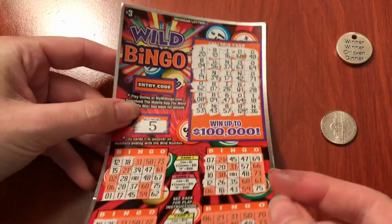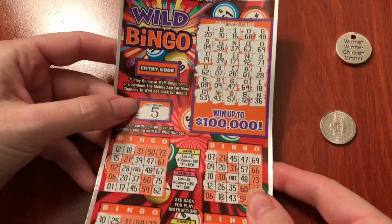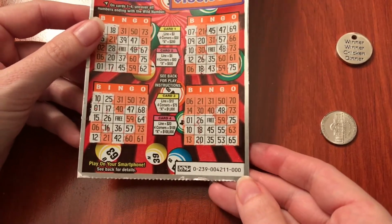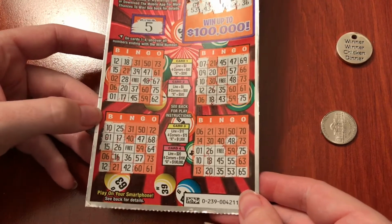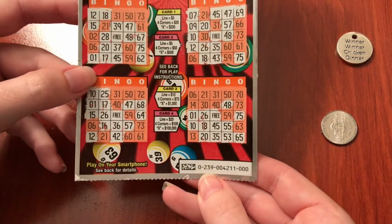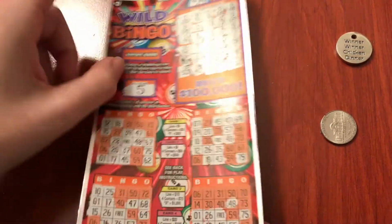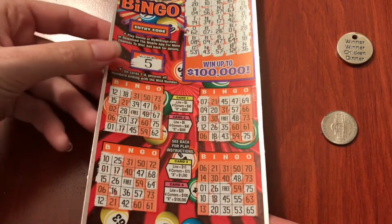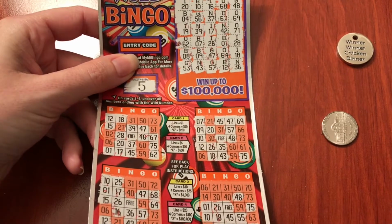Now, the way to play the second chance game, there's two ways to enter this as a second chance. One is anytime you have any losing ticket, you go on the Michigan Lottery website, you have an account or you make an account, and there's a second chance part, and you type in the game code, which is 239 in this case, and then down here there's a code. You scratch this off and you type that in for the other part. Now, the part up here, this entry code, they've changed this, and I think it's for security reasons.